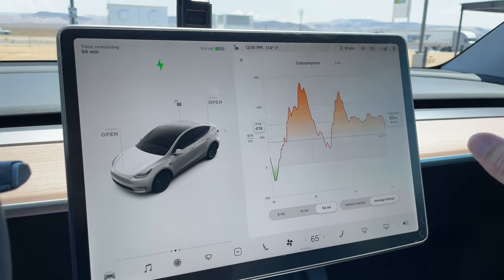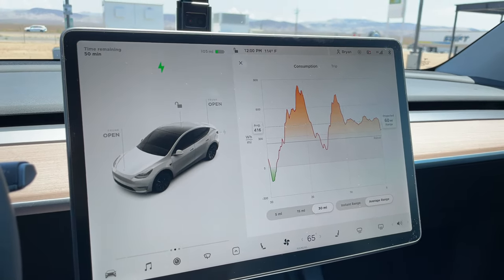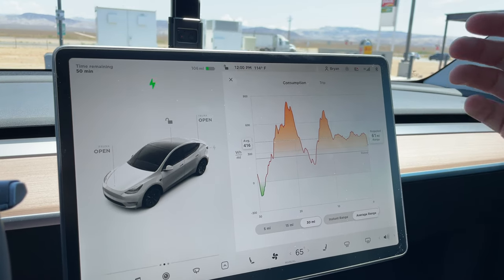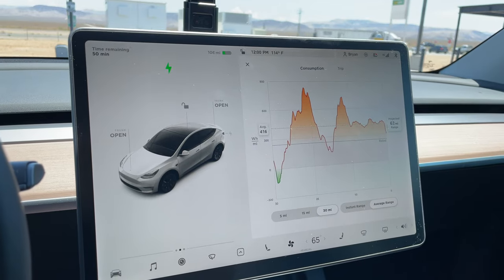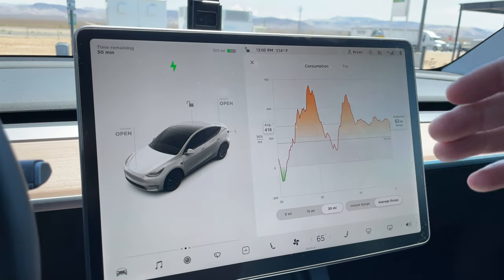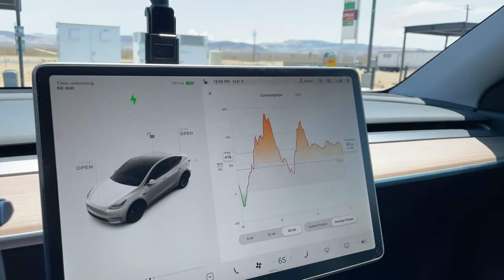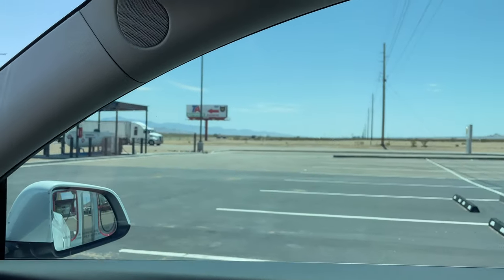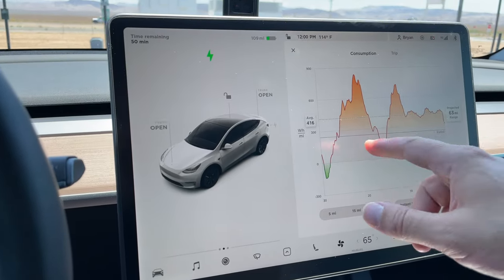Now, if you're going through mountains, that's going to be skewed. For instance, when I was coming down the mountain from Mount Charleston, I actually gained 5 or 6% on the way down. That's not going to be a real world look at what it's actually going to be. But when you're out here and it's pretty flat for the most part, that's going to be more of what we're going to get. And that's kind of what we just went through.